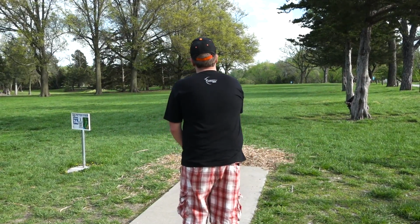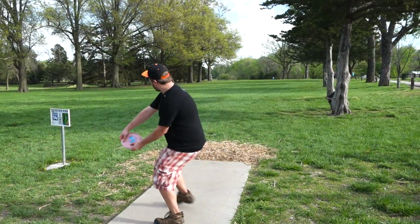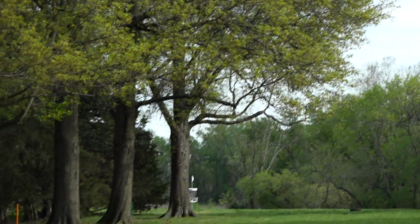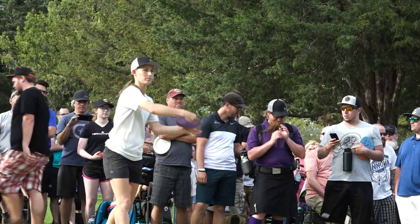Brad throwing a beautiful line as we see Lucas on the box again. Yes. Lucas with a clean pull as well. Needs that to stay straight. Yeah, they are. That's fine. Inside 150 or so, not bad.